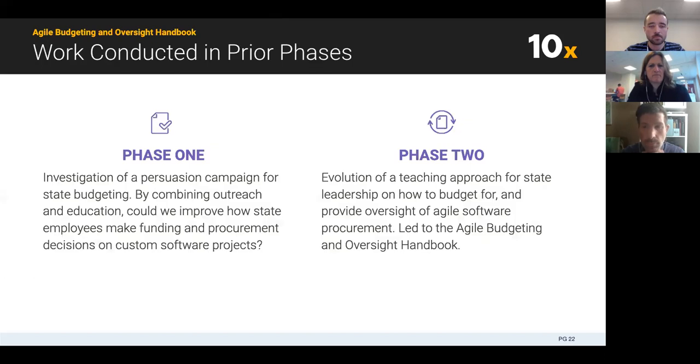Next slide. So initially in phase 1, it was really just an investigation of what a persuasion campaign could look like to improve state budgeting. Could we combine outreach and education and really improve how those state employees are making these decisions on custom software projects? The answer was yes, we could do something here. And phase 2 was really exploring what's the right teaching approach? Who's the right audience for this message? This led to the Agile Budgeting and Oversight Handbook. And if you go to the next slide, I can say a little bit more about that.